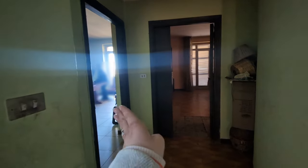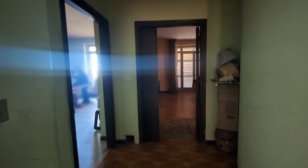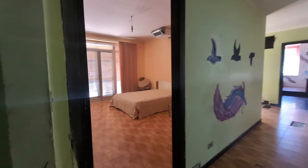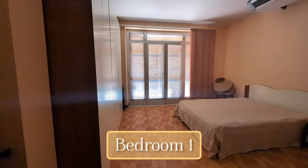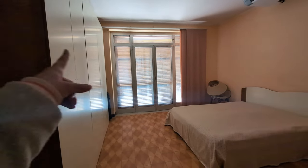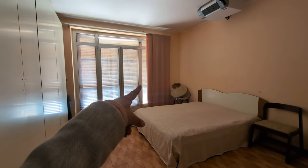Okay, so as we enter behind here, we have the land room, and there are two ways to access the land room: through this door or through the door over there. Then over here we have the kitchen, but let's go over this way first. Let's turn right. Now we have our first bedroom, and of that we have a terrace that wraps around that side of the house, so we'll see that soon.